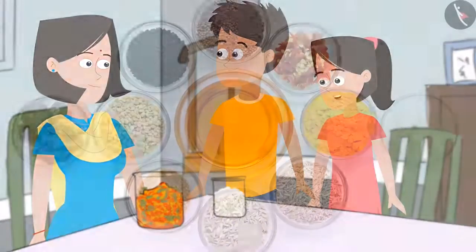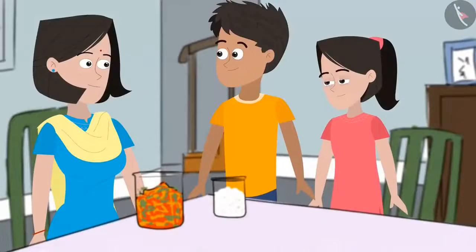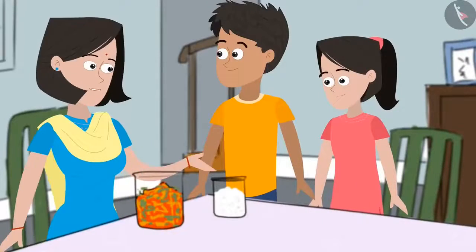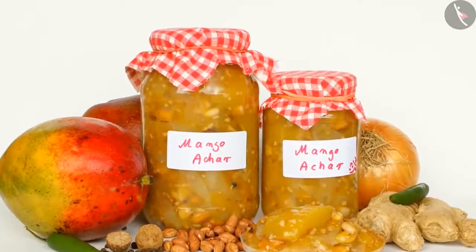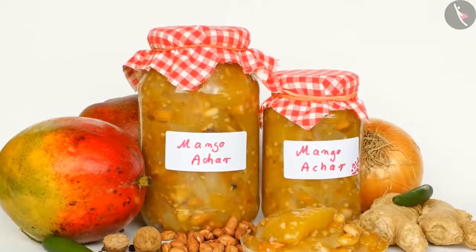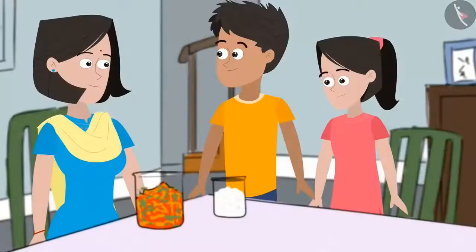Mummy, why are we adding all this oil and salt to this pickle? This oil and salt will keep the pickle from getting spoiled for a longer time. Do you know, pickling is a method to preserve food. Can you think of any other way by which we can preserve food?